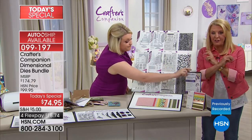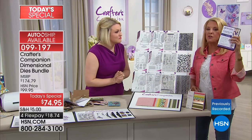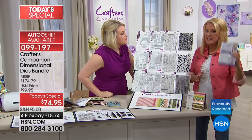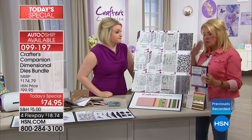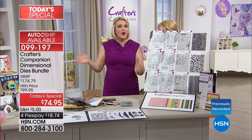So while you see her fly through this, and she will because there's a lot to show you, don't worry one single bit. Even if you're an absolute beginner, you can totally do this. So that's included, and you will absolutely love it. I'm going to walk you through it, so don't panic. I'm going to walk you through it all now.